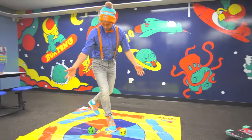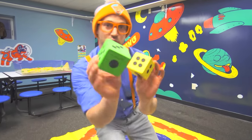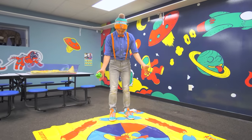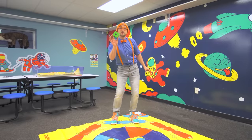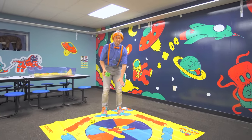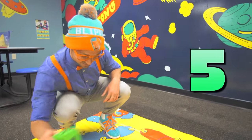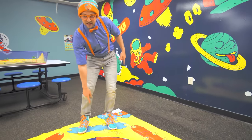What do we have here? Ooh, looks like a really fun game. Looks like we have two dice, a green one and a yellow one. All right, I'm gonna stand on a snowboard and then throw one of these. Let's throw the green one, okay? And whatever number it lands on, we have to put our hand there. Oh, look! It landed on the number 5. All right, a number 5 is an indie, and it's right here. Ready?